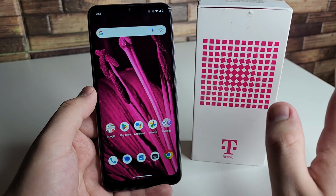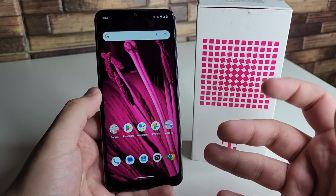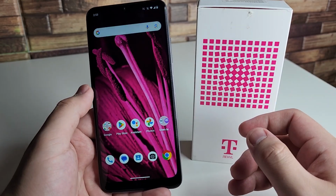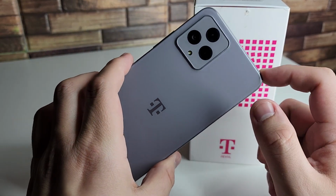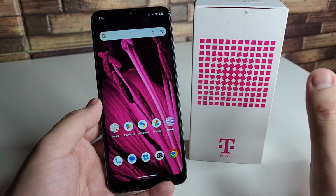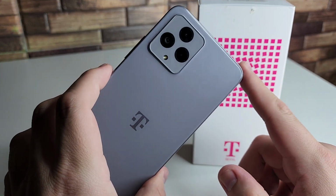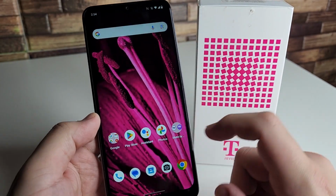So just straight out, if you guys don't care about brand, the Nokia G310 5G is going to be a better phone. It has a better processor, it also has a better display, and it has a better body and everything else. Now, as you guys know, the Revvl 6 and the 6 Pro, and I believe another device, was released last year, and this is essentially the same phone. The only thing we see differences in is the color, the camera, and the storage on this device.